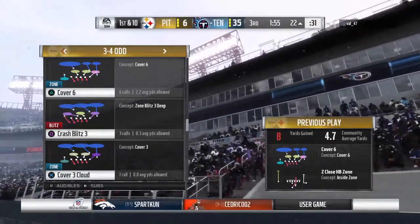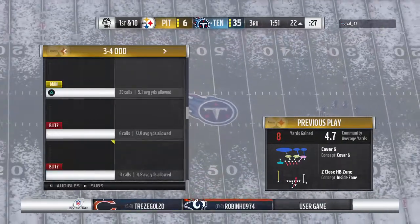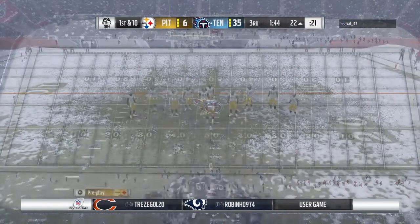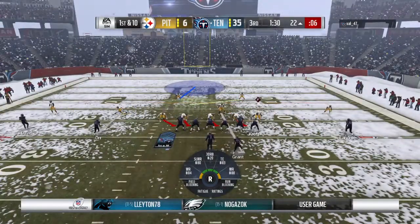Looks to me like maybe there's a little attrition setting in with this drive. Because when you see that type of a run, I get the feeling the defense is getting a little bit tired. And that's the last thing they need, especially when they look up at the scoreboard. All runs on this drive so far. It's 1st and 10.